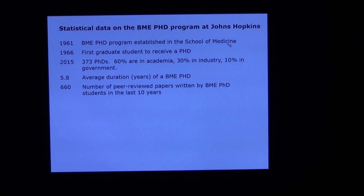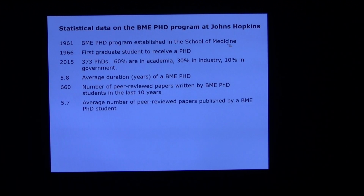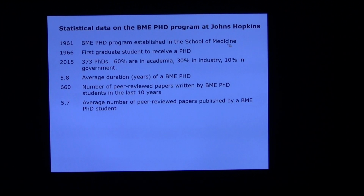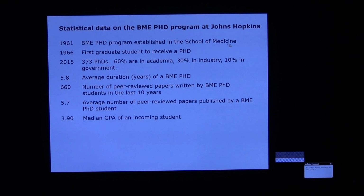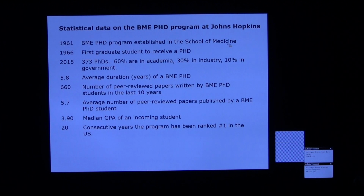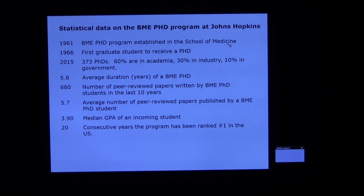Actually, in the last 10 years alone, we have 660 peer-reviewed papers published by BME students in our program. Per student, when they graduate, they have 5.6 papers published. That's a lot. And the mean GPA for incoming students currently is 3.9 out of a 4.0 scale. And our program has been ranked number one in the US for 20 consecutive years.